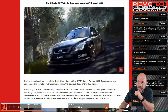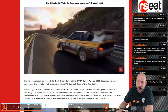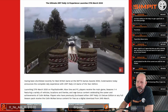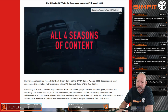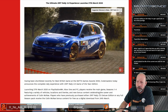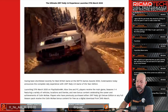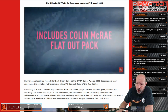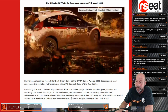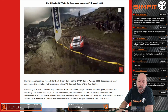It was shortlisted for the BAFTA Games Award in 2020, launching 27th of March. Basically, it's going to be a bundle of everything. Players receive the main game, seasons 1 through 4, locations, liveries, and bonus content celebrating the career and achievements of Colin McRae. Players who previously purchased Dirt Rally 2.0 Deluxe Edition or any full season pack can receive the Colin McRae bonus content for free as a digital download March 24th.